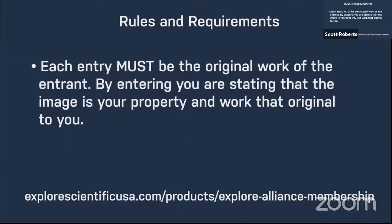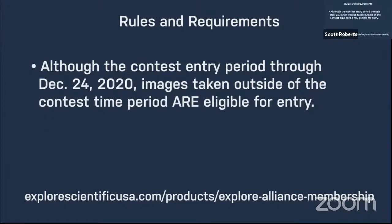Each entry must be the original work of the entrant. By entering, you are stating that the image is your property and the work that you originally have. Although the contest entry period is through December 24th, 2020, images taken outside the contest time period are eligible for entry. Entrants must read and agree to abide by the rules and photo release at the time of submission. These are included on the form below. Entrants may enter more than one photo into the contest.